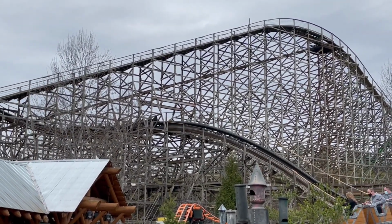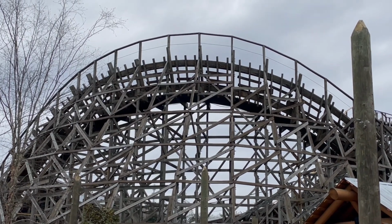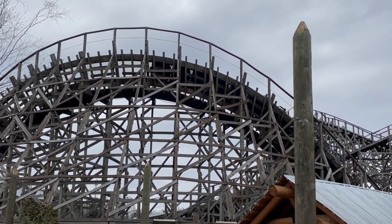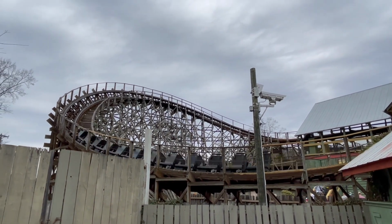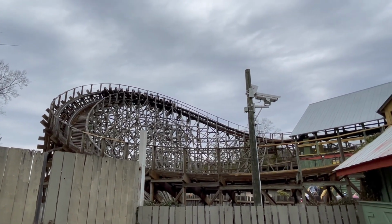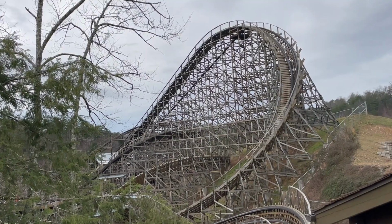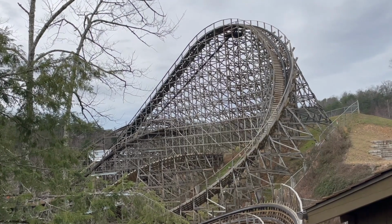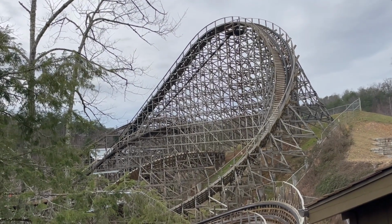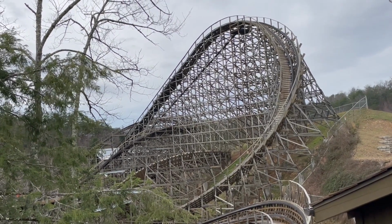It first opened in 2004 as the headlining attraction of the new Timber Canyon section of the park. This area is way in the back, and you have to walk up a super steep hill to get there. Anyone that has been to Dollywood knows how hilly this park is at times. Fun fact though, when this area first opened, it wasn't called Timber Canyon. It was actually initially called Thunderhead Gap. I still remember when it was called that actually.